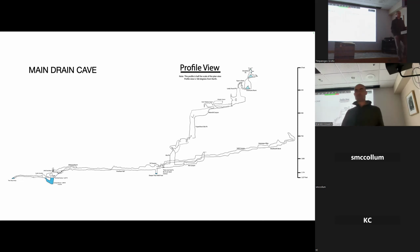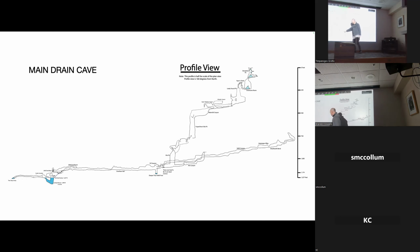So I'm going to show you some photos from this cave, but this is the current map of the cave. As you can see, it goes down quite a bit, and then it hits the bottom here and continues along horizontal for who knows how long. At this point, there's a sump at the bottom, a lake, and then it continues over, and then there's another sump that has to be dove. You can't access that unless you're a cave diver.